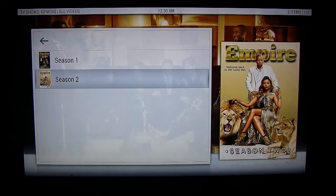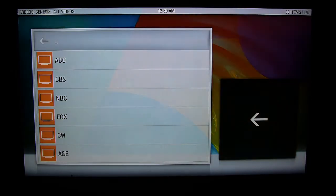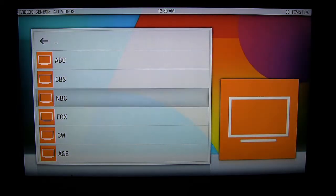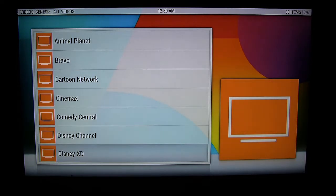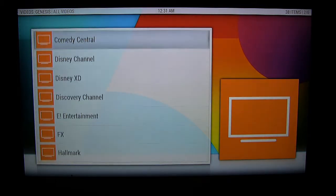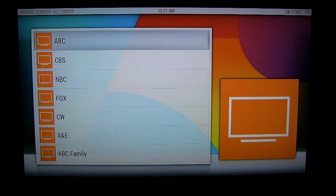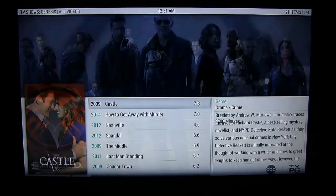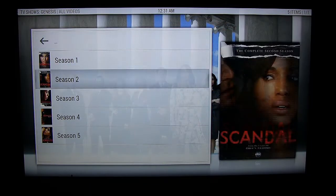So, you got a lot of categories to look for in TV shows. If you just kind of want to search by networks, maybe you don't know the TV show or what network it's on, you can just kind of scroll through. As you see, we got ABC, CW, ABC Family, Bravo. You got a whole lot of choices here, different networks. And if it's available, it'll play it. So let's go to ABC. And I think one of the most popular shows is on here, which is Scandal. It's another show I watch. If you wanted to see Scandal, you can go down here and see if you can find it. Here you go. Click OK. And it has seasons 1 through 5.